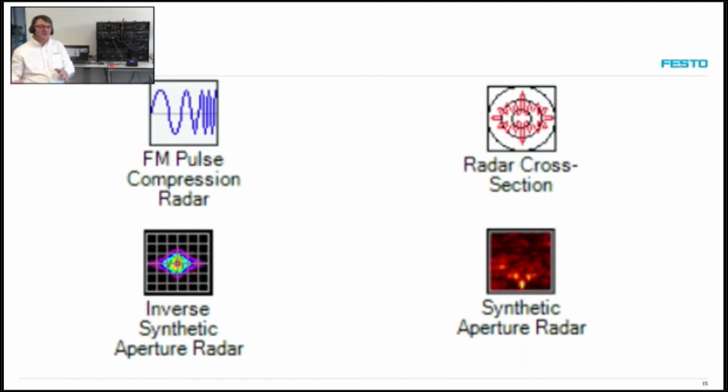After that, we're going to go to the pictures and the images that we can take with our radar. So we're going to make the inverse synthetic aperture radar and the synthetic aperture radar. So we have 9 different kinds of radars that we can build up with the FESTA radar we're providing here today in this training, well, this webinar.